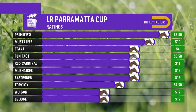Yeah, I think Mustajir is one to watch. Atana, Fun Fact, Red Cardinal, Mushareb, Eastender, they are all chances in this race. And I think I wanted to go Atana originally, but once you do the ratings, you realise it's not on top. Yep. And Primitivo, just the apprentice, the inside barrier puts me off. So I'm left with Mustajir. I like that. But there's been no barrier trials, so definitely watching the yard on this one. It's a close race, so a little bit of guesswork there, but Mustajir at some nice odds around that $10, $11 mark.